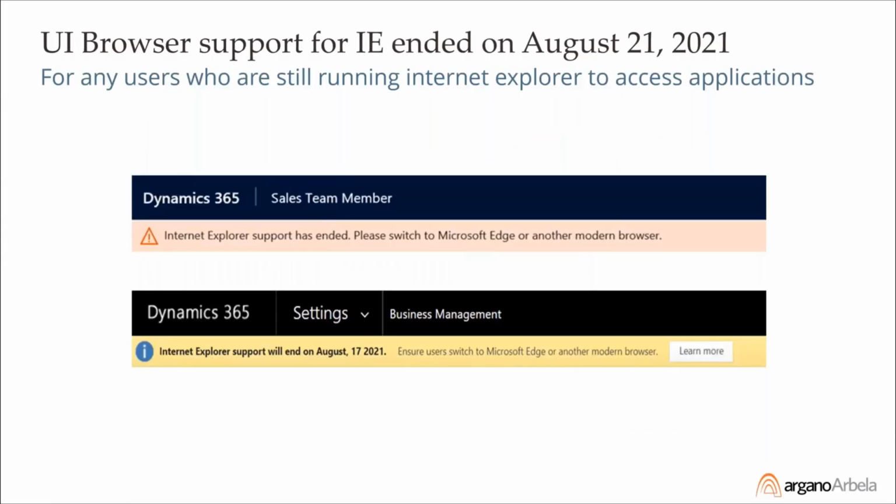Just to point out again, I know it's about mid-November, but I still want to put this out there: UI browser support for IE ended on August 21st of 2021. We still see some of these issues popping up here and there. We have some on-premise customers, and some others that are still having issues right now. I always want to point out that IE did end back in August. If you're experiencing any of these issues, and you start to see any of these in Chrome or Edge or IE, it'll tell you if there are issues with it. If you see that, please give us a call and we can start looking at getting you up to the supported browsers.